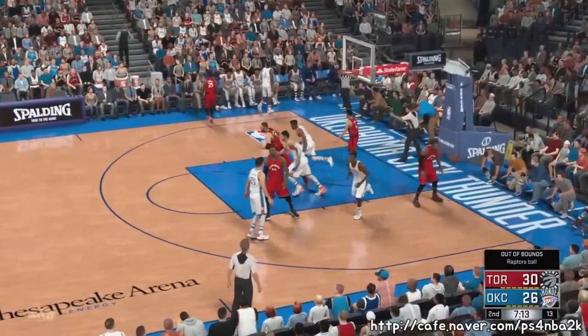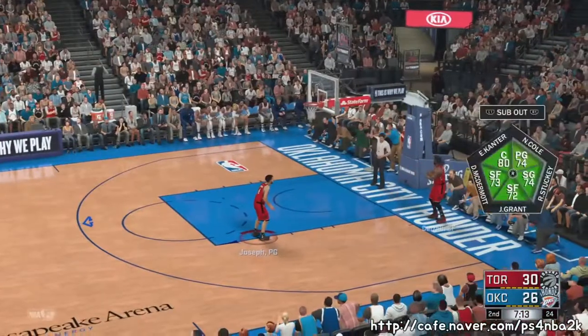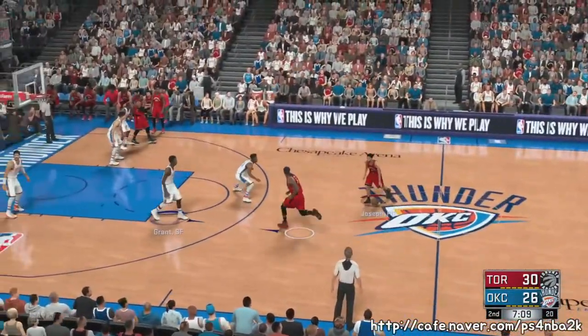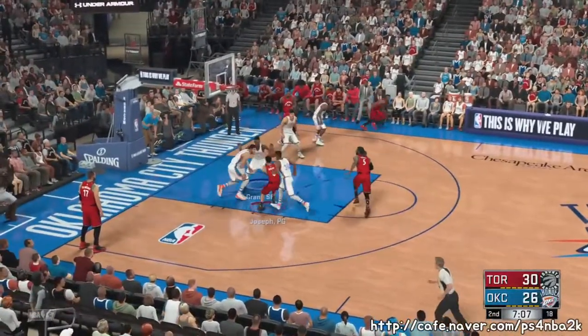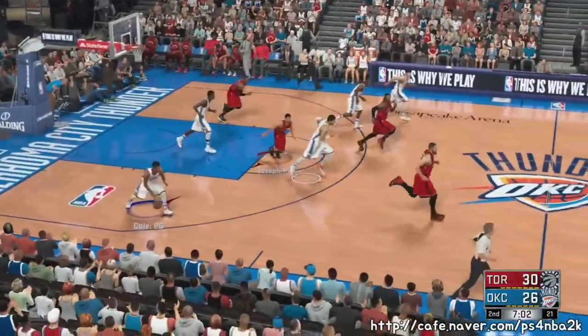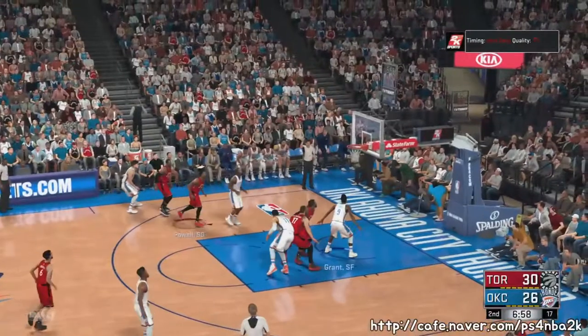And out of bounds as the Raptors gain possession. Misread each other on the pass, tried to recover, but too late. Toronto leading by 4. 8 feet away. Shot by Joseph, no good. The Thunder have gone 2 of 5 from the field here in the second quarter, shooting 40%.